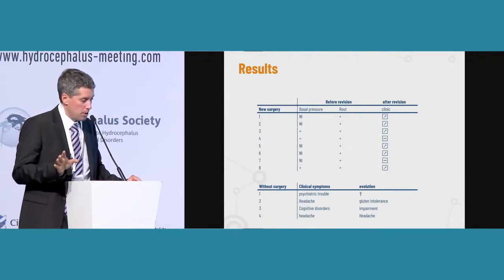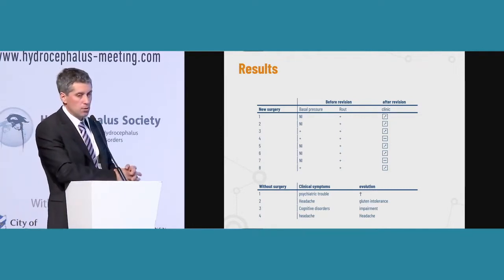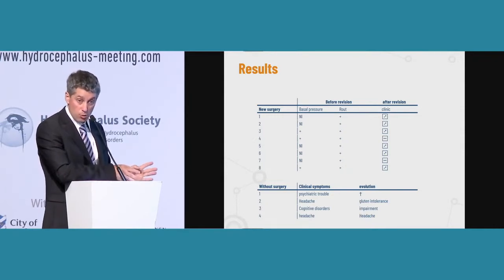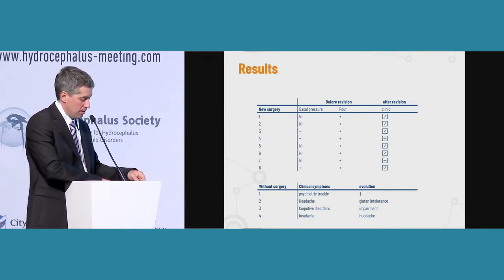There are 6 improvements after revision, 2 with nothing, and for the patients without surgery, we have just a follow-up. 1 patient with psychiatric troubles is unfortunately dead, probably from another cause of dementia. 1 patient has cognitive disorders and progressively impaired. 2 patients have headache. 1 patient has no headache because he is modifying his eating to eliminate gluten. I don't know why, but it's like that. And the 4 patients continue to have the same headache afterwards.